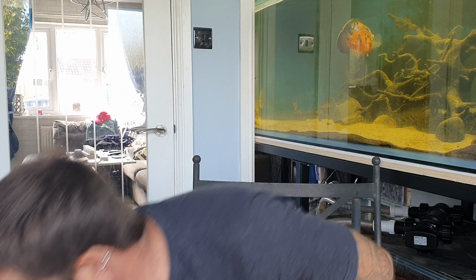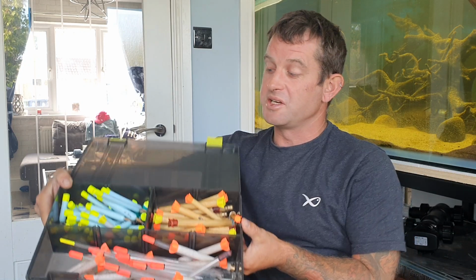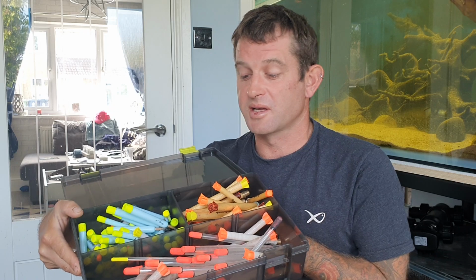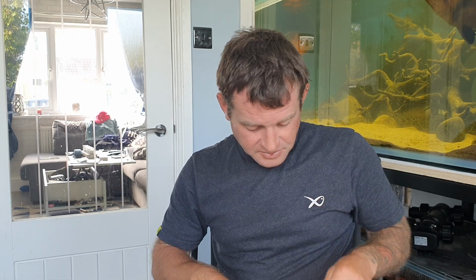Moving on to floats. Now this is the big bit. The float is so important. I hope you can see this. Like all my other fishing, I am absolutely anal with having the right kit and the floats, mate. It's all about the floats. So, got a few different sorts in here.